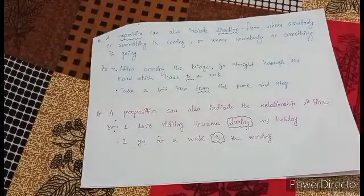Like, for example, after crossing the bridge, go straight through the road which leads to a park. Take a left turn from the park and stop. Here, to and from indicate direction, and they are prepositions.